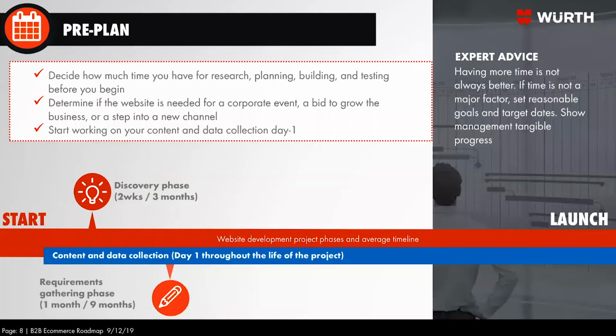Pre-plan. Part of this planning process is to pre-plan. You want to figure out how much time you're going to allot for the research, planning, feasibility. Determine if there's a big event that needs to happen. A lot of times you'll get caught off guard in the middle of your development process and someone says, hey, we need to showcase the website for the next trade show. Is it going to be ready?